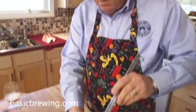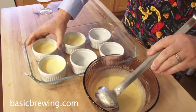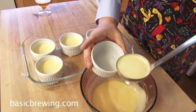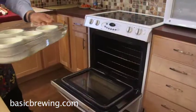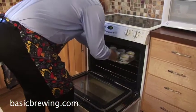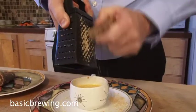Some recipes will say 275, some will say 300. I don't know that I've ever heard of more than 320, but it's not an exact science, so you can do it however you want. But I always go with 300 degrees for about 40 minutes, and that seems to set the custard up really nicely. And then once it's done, it cools for at least 2 hours, but really overnight it's better.